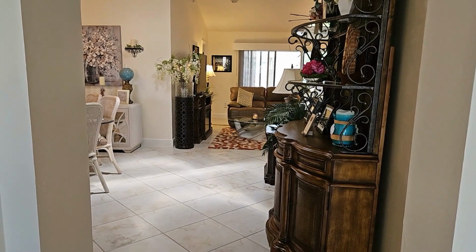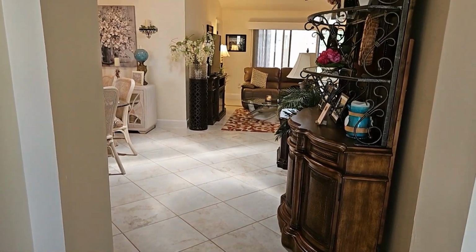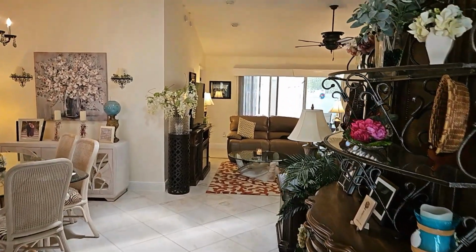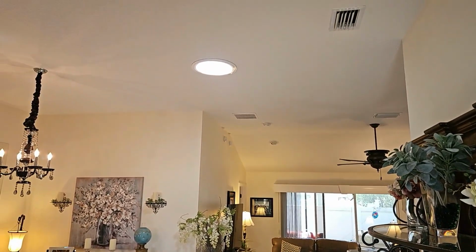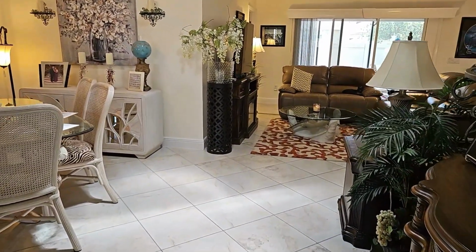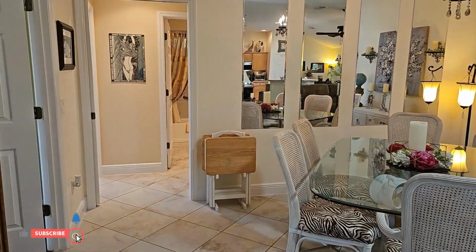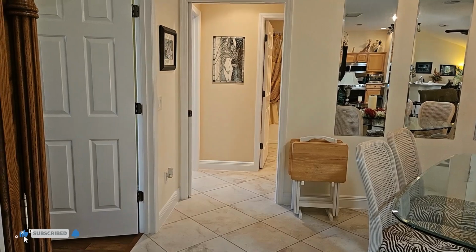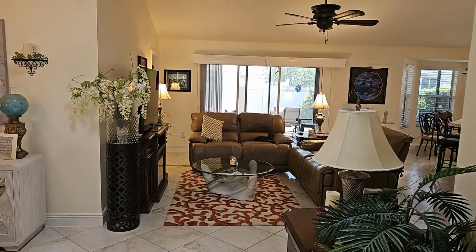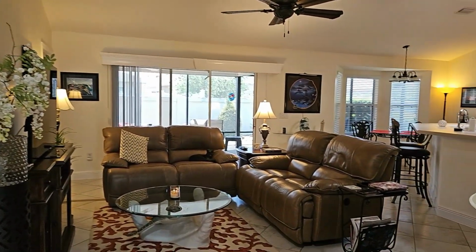Here I am, friends, standing in the foyer area of this home, and the first thing I notice is the beautiful tile floors throughout this home. I also notice that the dining room area has a solar tube. Off to the left, you do see a dining area, and you do have a guest quarters on this side of the house. In front of you, you do see the living room area as well as a screened-in lanai, and we will take a look at that lanai a little bit later on.